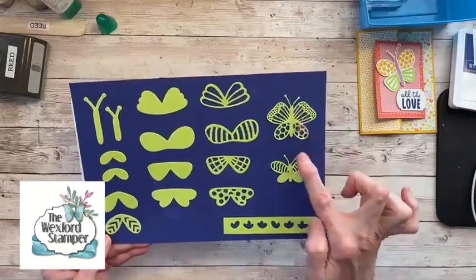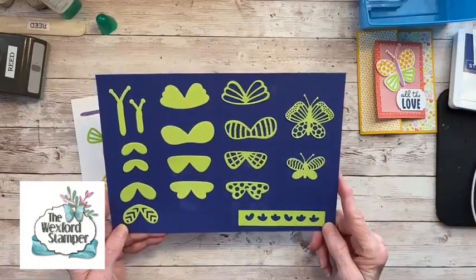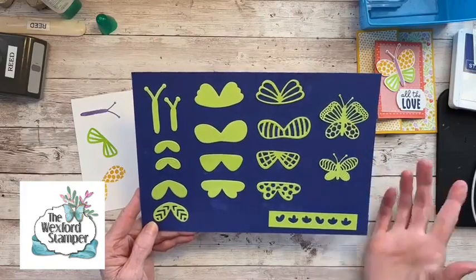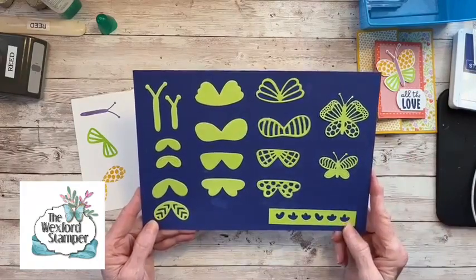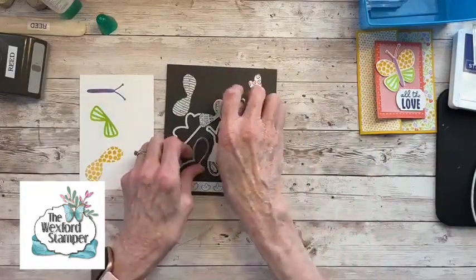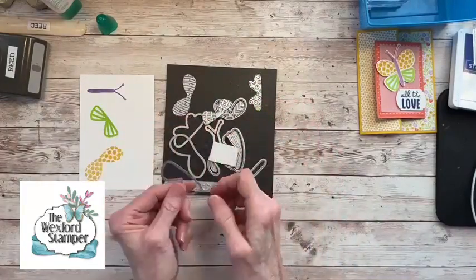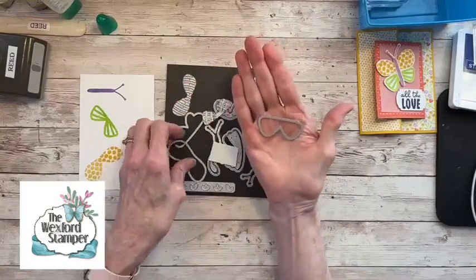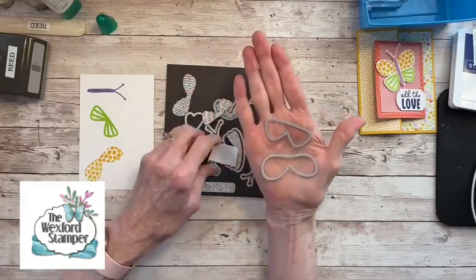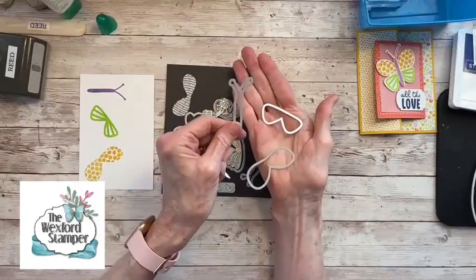And then you have these 2 cute little butterflies here at the end that are full butterflies, but it just gives you so many options with this. And I just really love this set. I know the first time I saw it in the catalog, I'm like, oh dear, I have some butterfly sets, but this one has really won me over. Okay, so we're gonna need to use 2 of the wing dies, and then we are going to use the large butterfly body die.